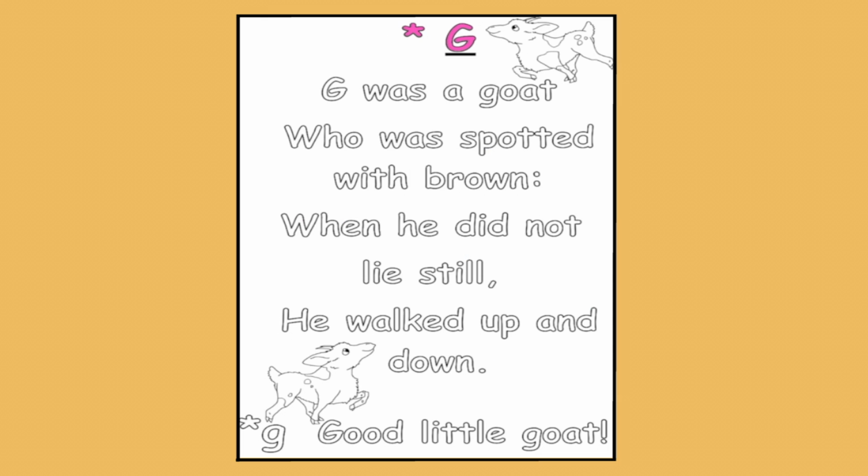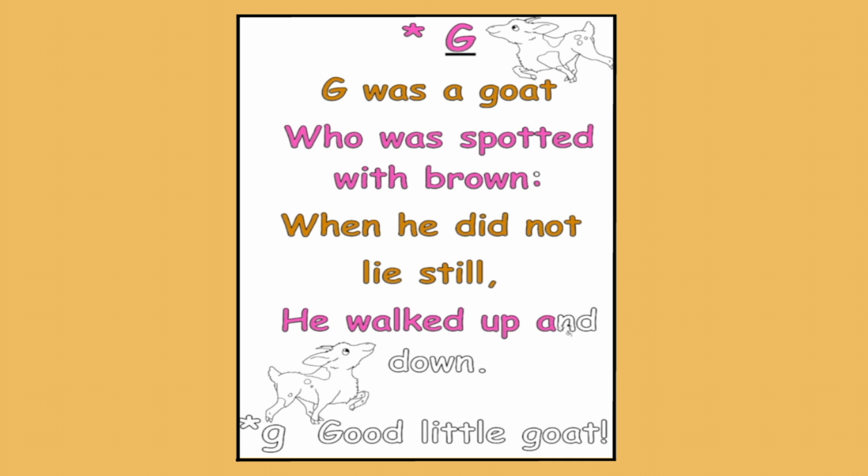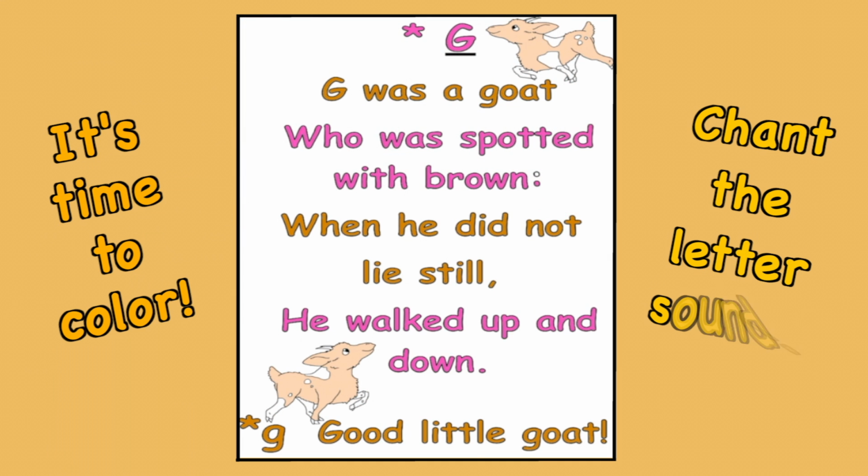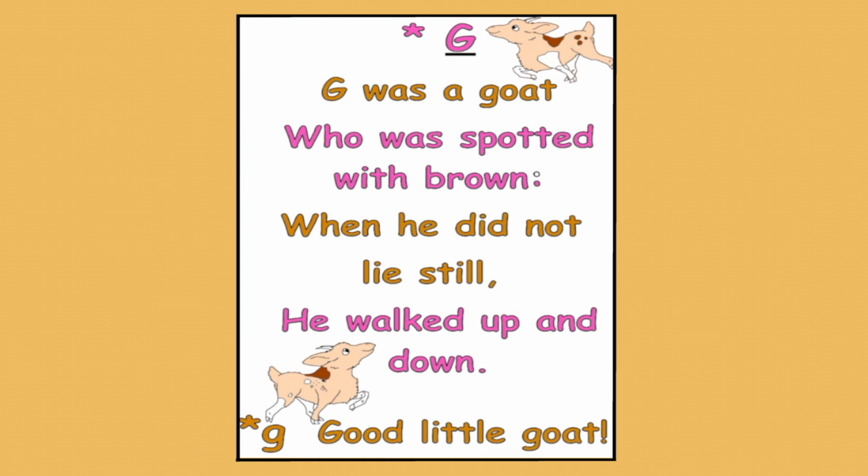G. G was a goat who was spotted with brown. When he did not lie still, he walked up and down. G, good little goat. It's time to color. Chant the letter sound.